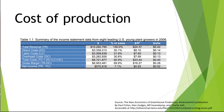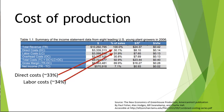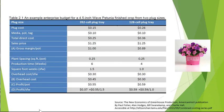Let me review a couple things about the cost side, and I'm citing an article here that Paul Fisher, Alan Hodges, Bill Swanekamp, and Charlie Hall published a few years ago. And so the first thing I want to point out is that the direct costs, or the costs that go directly into growing or producing the crop, account for about a third of total cost of production. Labor costs account for another approximately third of total production costs, and then overhead costs account for another approximately third of the total production costs. So we really got these three buckets. We've got direct costs, we've got labor costs, and we've got overhead costs.